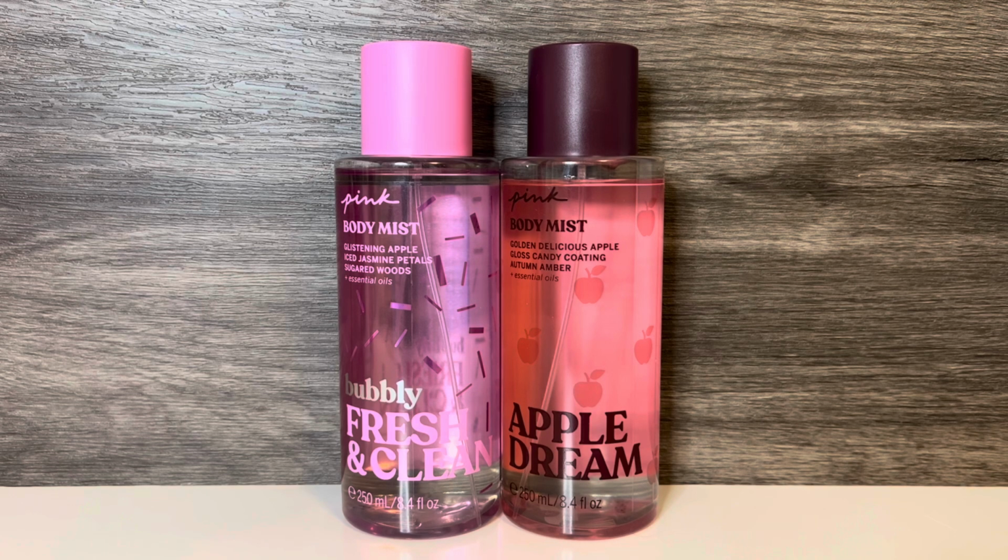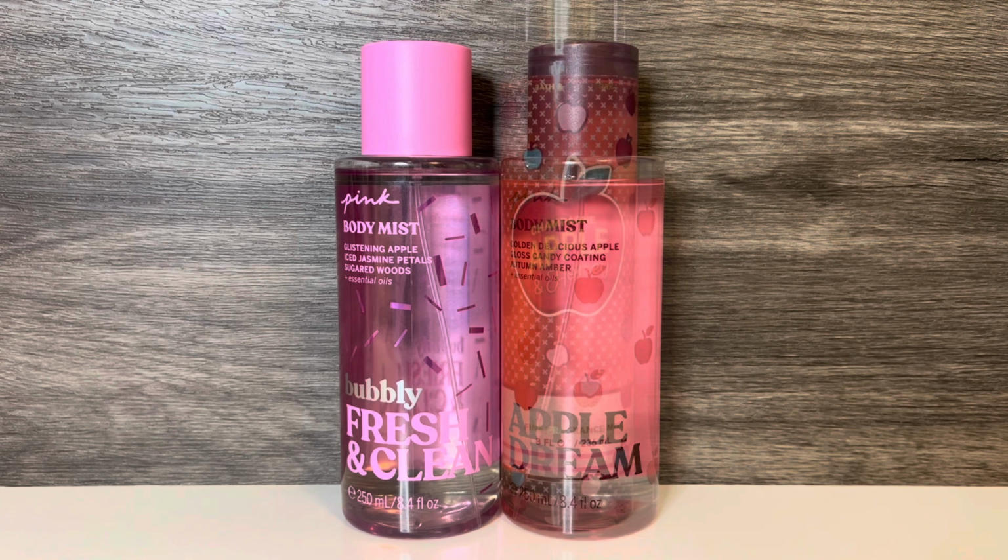These share the sweet apple and sugary quality, but Apple Dream is sweeter and more candy-like, while Fresh and Clean Bubbly is more floral. I would recommend Apple Dream if you're looking for a candied apple scent.